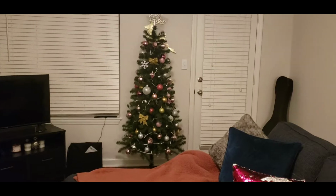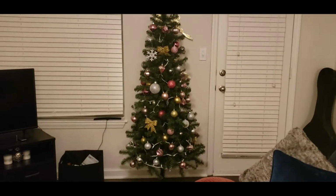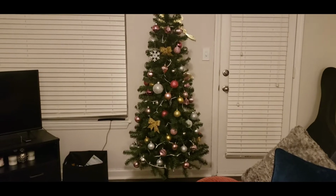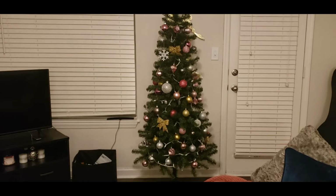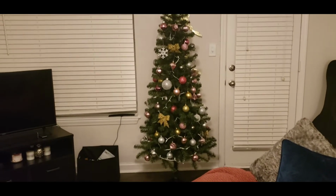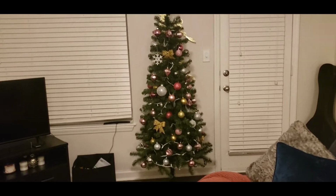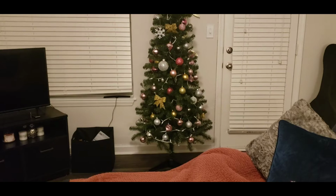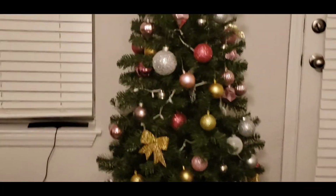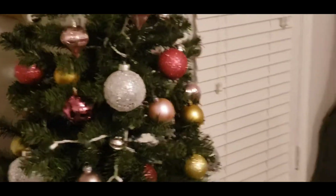So the tree, I like my tree to be old school. I don't like how a lot of trees are decorated these days, no offense. It just gives me that old school going-over-grandma's-house feeling, and that's why I try to keep my tree super old school, as you can tell. I don't really like the white Christmas lights, but like I said, most of this stuff is from last year.